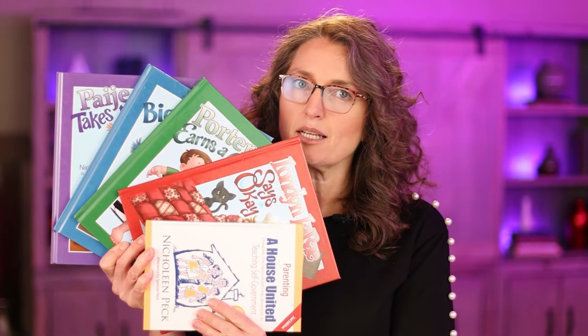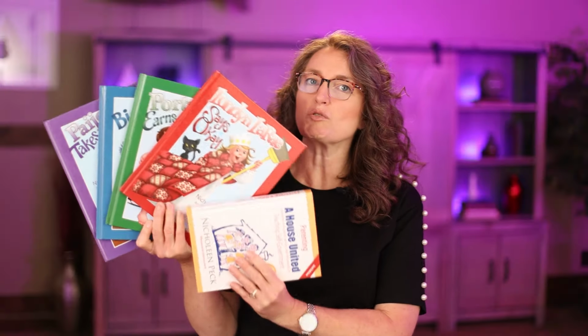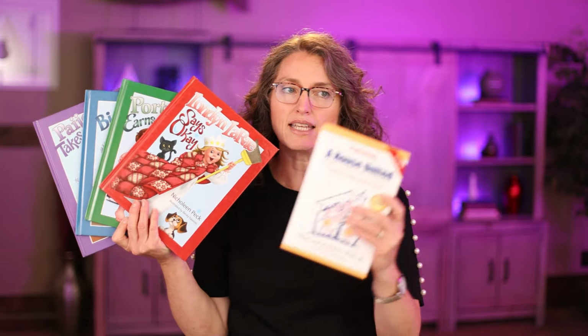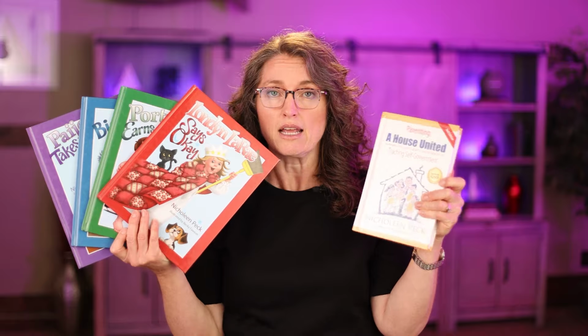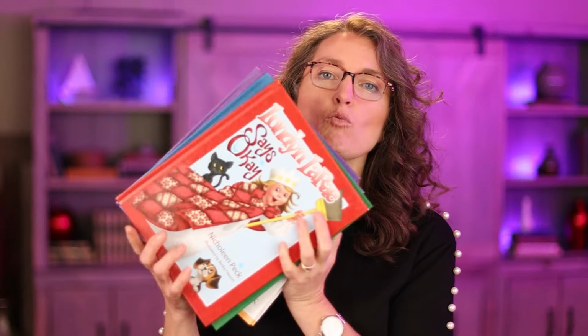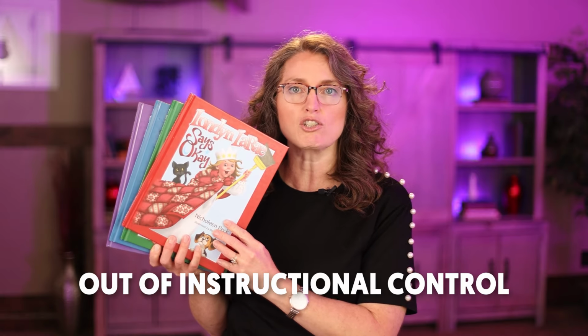So these books here are some of the top sellers at teachingselfgovernment.com. These children's books each teach one of the 4 basic skills. This book here teaches a lot about calm down spot and corrections and stuff like that. But this red book right here, London LaRae Says Okay, teaches the skill following instructions. So when a child follows instructions, then you're able to actually parent them. But if they will not follow instructions, then they are what we call out of instructional control.